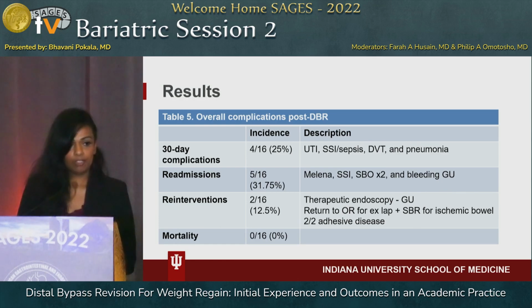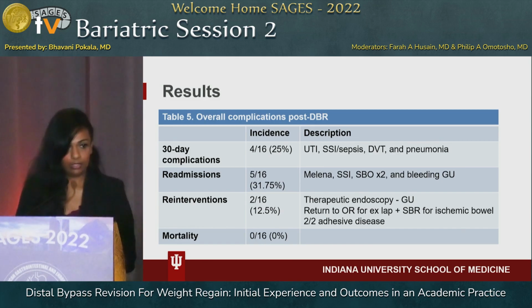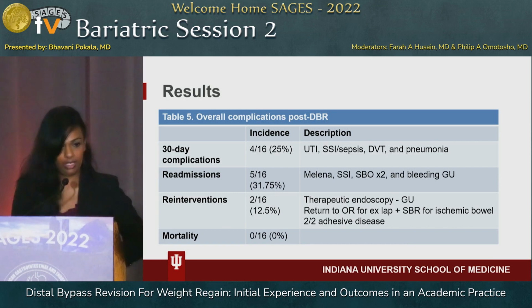In terms of overall complication rates, they were higher in our study than some of the previous reviews that have been published. The 30-day complication rate was 25%. We had a 31% readmission rate, and 2 patients required reintervention, so 12.5%. One patient had a bleeding ulcer that required endoscopic intervention, and the second patient required return to the operating room for exploratory laparotomy with small bowel resection due to obstruction and subsequent ischemia from adhesive disease. Overall, there were no mortalities or need for reoperation for limb lengthening.